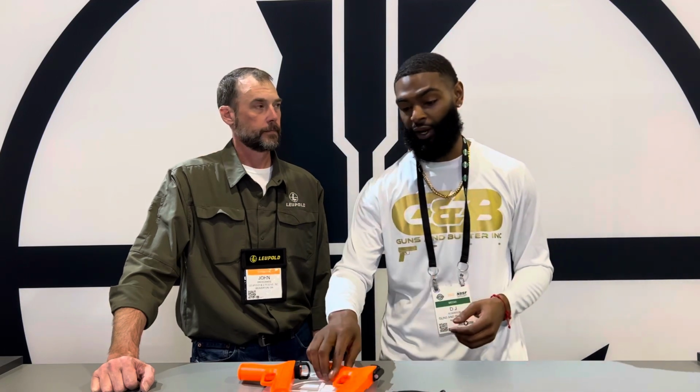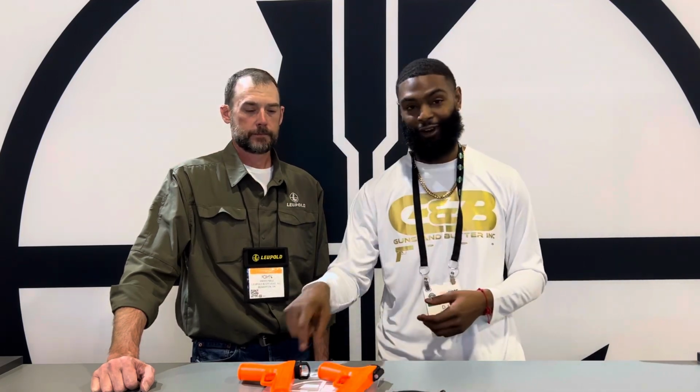I would suggest picking one up. Like I said, I shot one yesterday. Took the record with this one. So, we can pause for a little bit. Pause class.